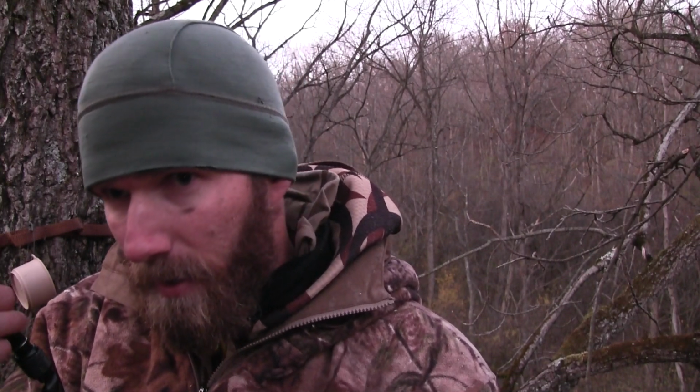And I didn't want to, I was already drawn back and anchored and everything. I didn't want to wait anymore. Although I think I just turned the camera back that way around the tree, and I wasn't sure if he was in the frame or not because the camera was literally on the other side of the tree.